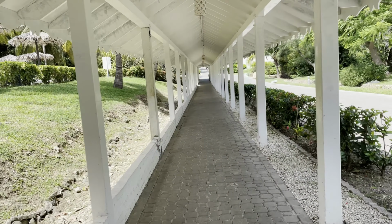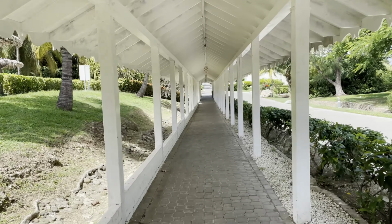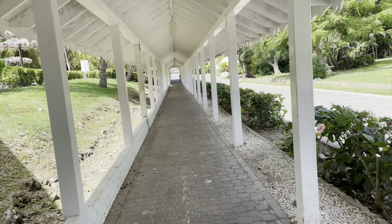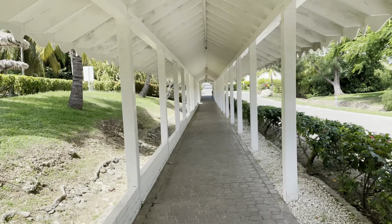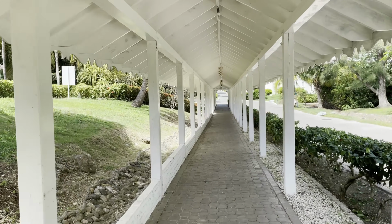So now that we're walking to our room, first and foremost, this little shelter from the sun, please use them going to your room. You will be doing a lot of walking around this resort, to and from your room, to the amenities, to the spa, to wherever. You're going to be doing a lot of walking, so make sure you use these little paths that have the shelter above them.